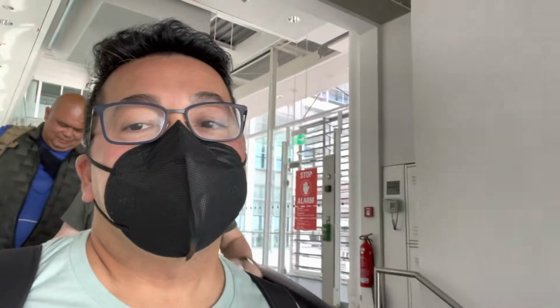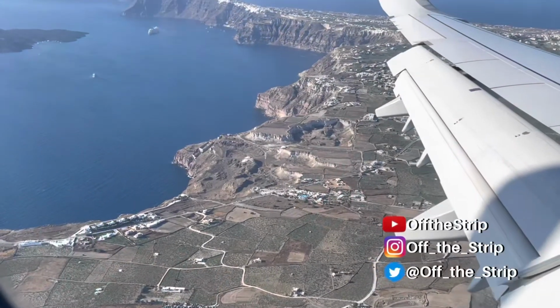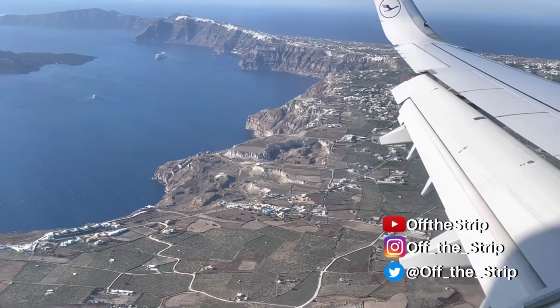Look at us pre-boarding. Hey, what up? On the way to Santorini, finally. We made it to Santorini.